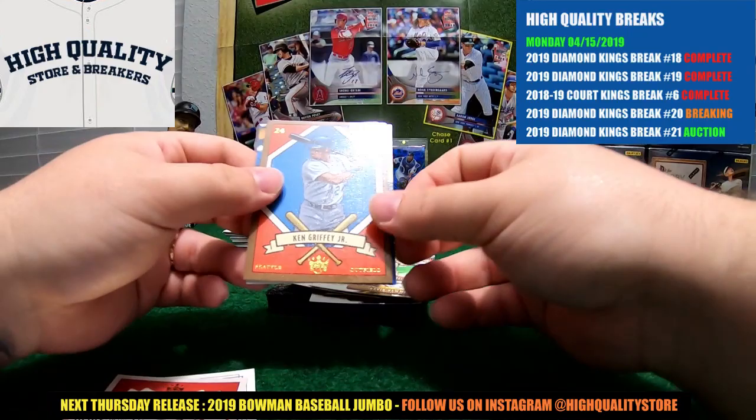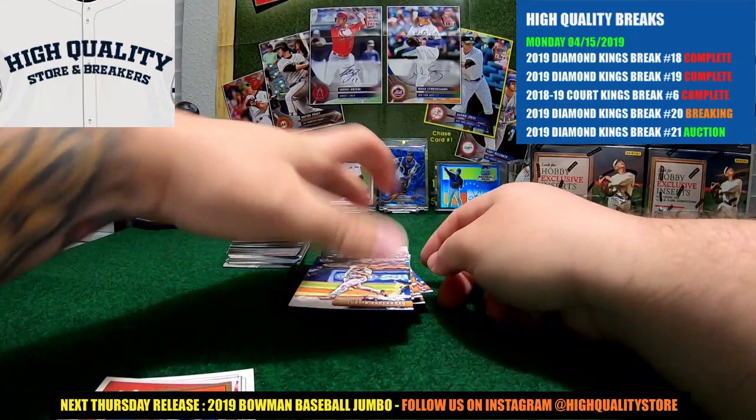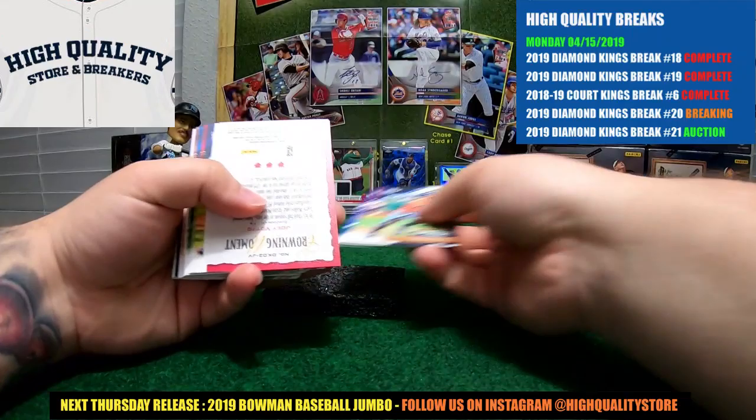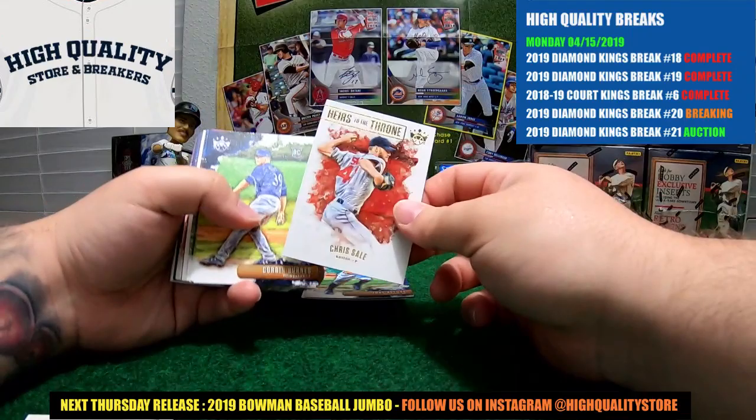Ken Griffey Jr., DK205. We got one piece already, Jonathan Loaisiga. Nice, dual rookie card. Here one, I see that one, man. New York Yankees, yeah. Rookie card. Jose Altuve, we got crowning moment. Arizona, Joey Votto, not Arizona, Cincinnati. Chris Sale, here's to the turn.